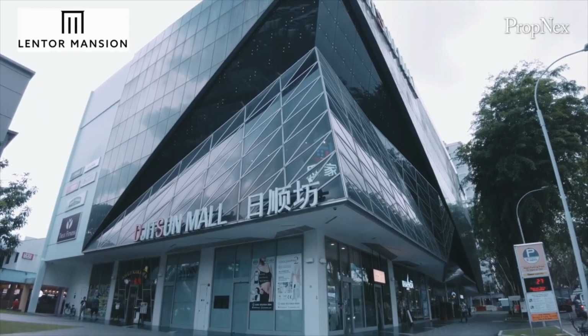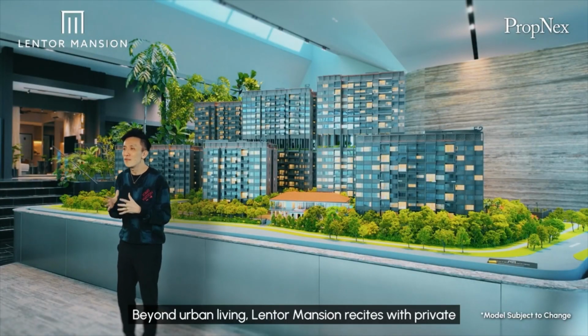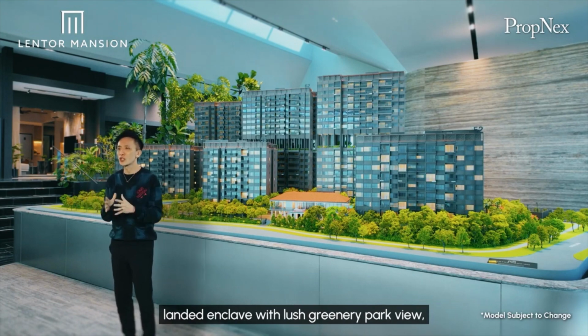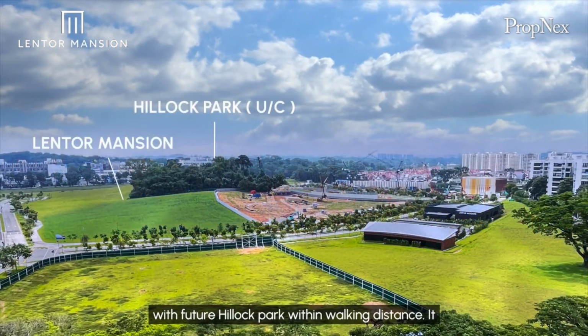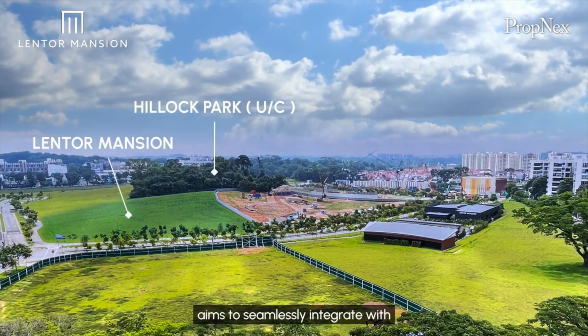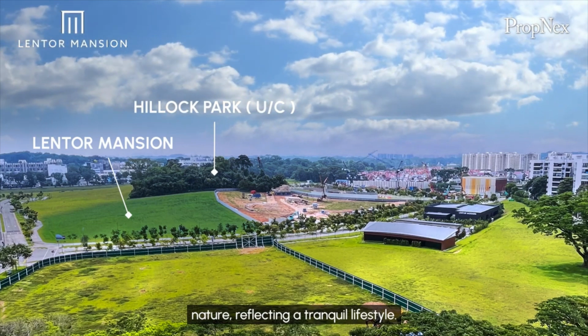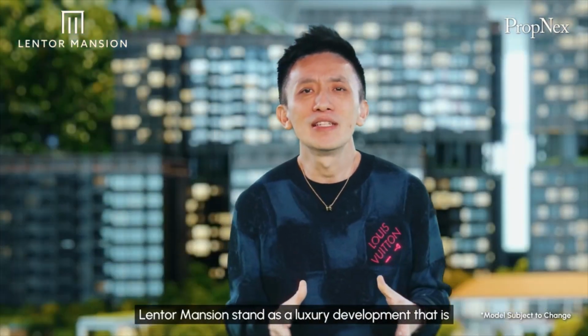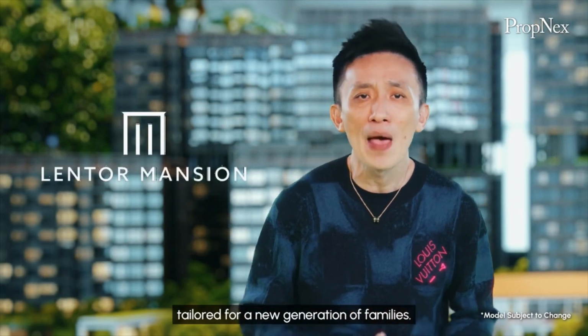Beyond urban living, Lentor Mansion resides within a private landed enclave with lush greenery and park views, with the future Hillock Park within walking distance. It aims to seamlessly integrate with nature, reflecting a tranquil lifestyle. Lentor Mansion stands as a luxury development that is tailored for a new generation of families.